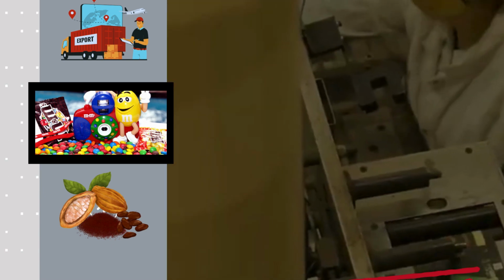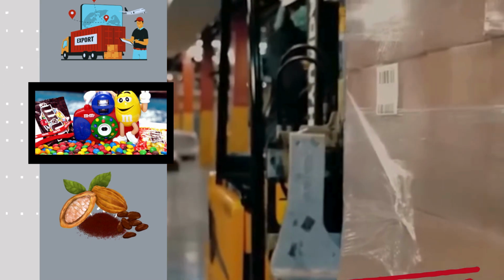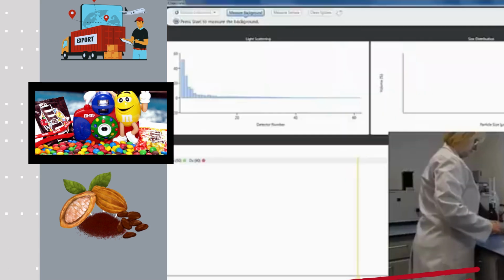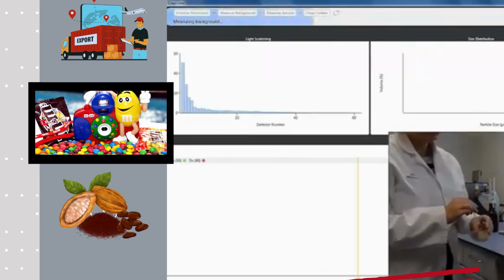The next step is secondary packaging, where the bars are assembled into cardboard boxes or shipping trays ready for distribution. This is a critical step in protecting the product, ensuring traceability, and optimizing the supply chain. The packaging line operates on an industrial automation system, processing millions of units per day. First, the Mars bars travel on a conveyor belt to a flow packer.